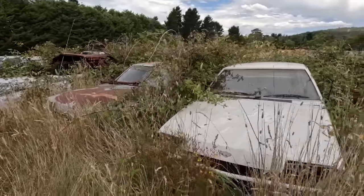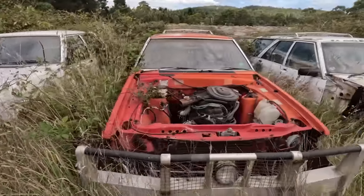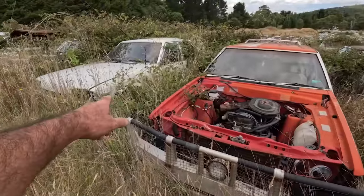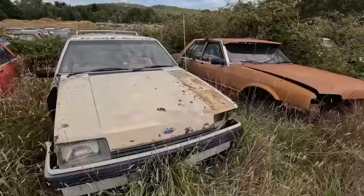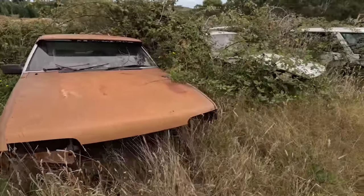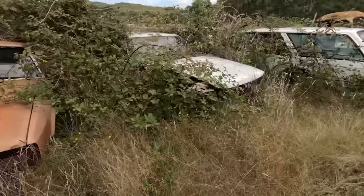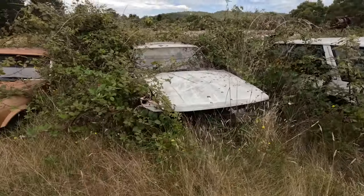Some of these are getting consumed by blackberries. But having looked at some of the stuff around here, I wouldn't be surprised if you dragged it out and it's not that bad for rust. XF. Another blackberry. XE. XD. Flat edge bonnet. He's got a little bit of a hit in the front there, but still got stuff.